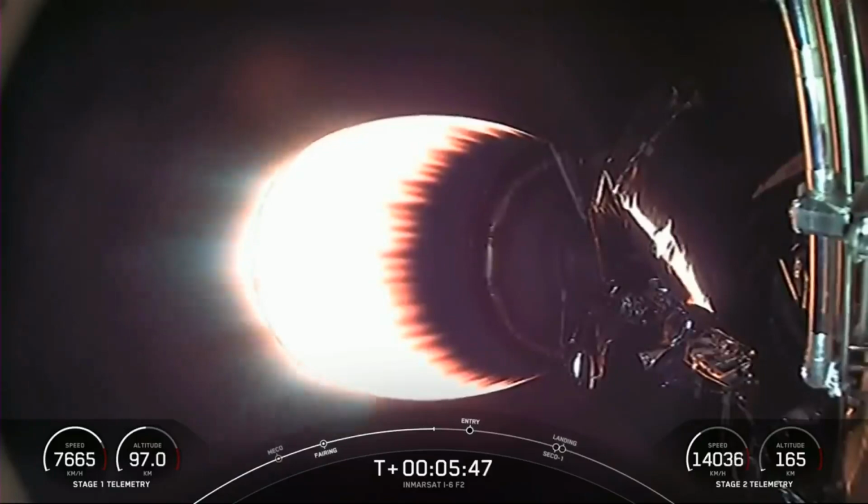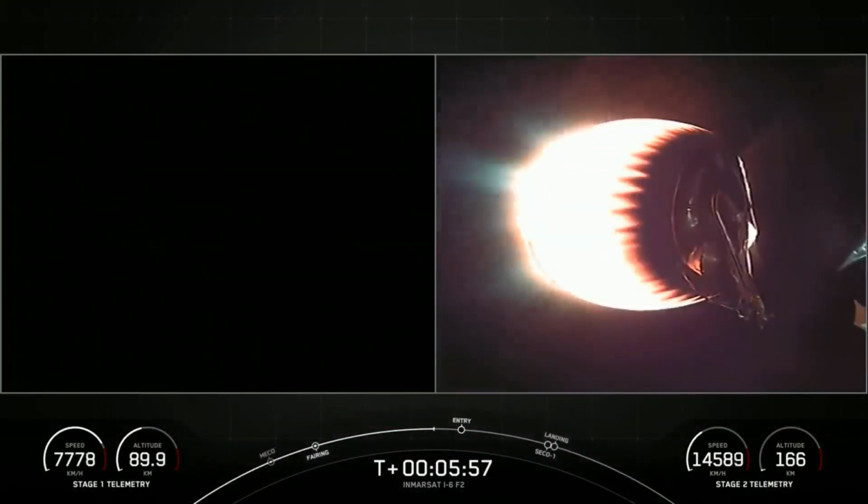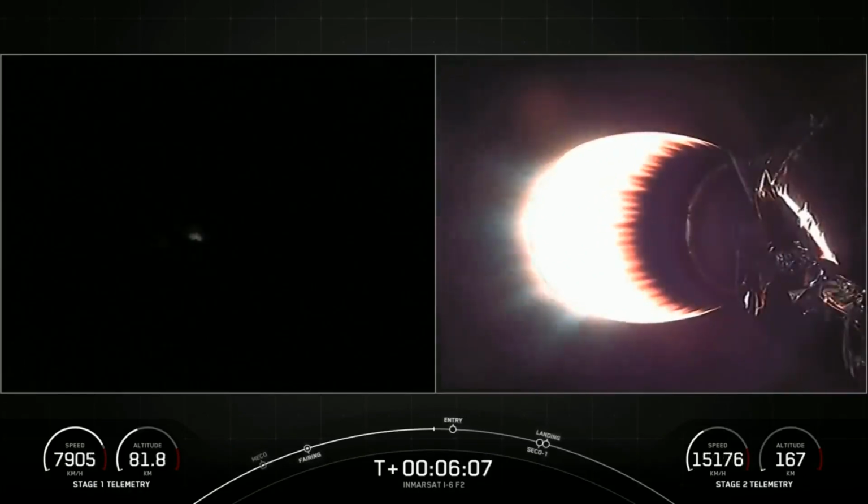Now, coming up in a few seconds, we should be seeing the entry burn begin for the first stage as the booster comes back on its way to Earth. As you can see on the left side of your screen, that is the first stage. And we're just a few seconds away from the entry burn begin.